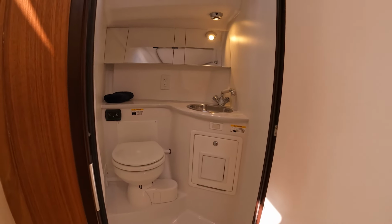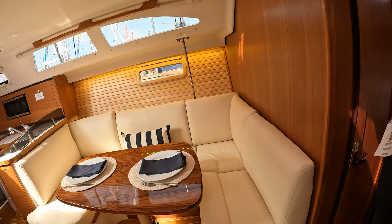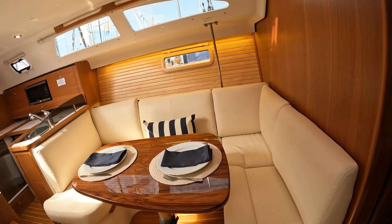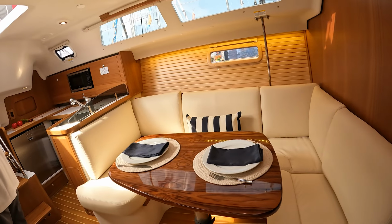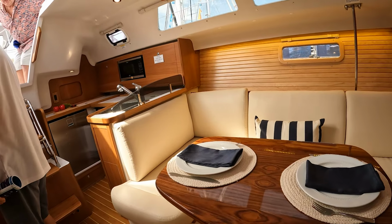Back through the saloon now, we note the rock-solid woodwork in here and quality of the finish. If you want to make a splash in the 31-foot boat market, this is how you do it. I would call this a luxury interior, absolutely top-notch.